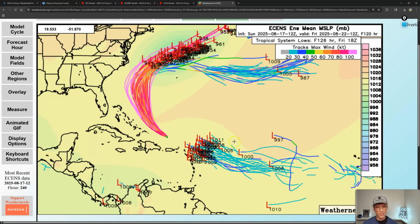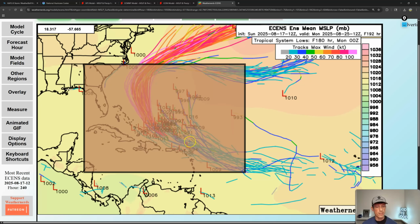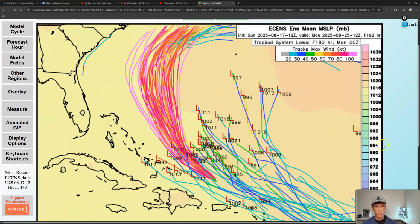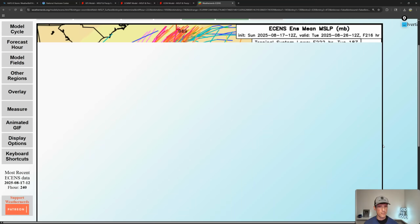That is a solid signal for a tropical wave trying to develop. Now it's going to take a lot of these members right into where Erin goes. So it's going to kind of all blend in together. It's going to be hard to see. But here it is. I mean, that is a solid signal for something. It's a growing signal, but it looks like a lot of these members are actually going out to sea. They're turning just like Erin likely is.